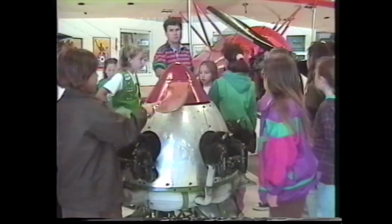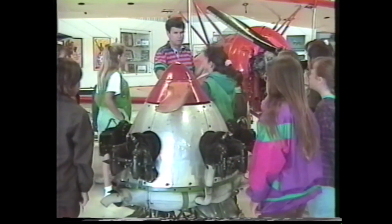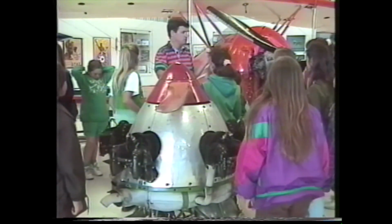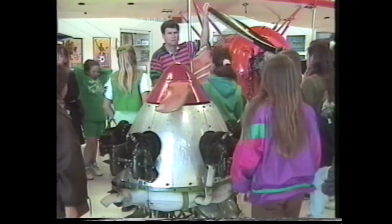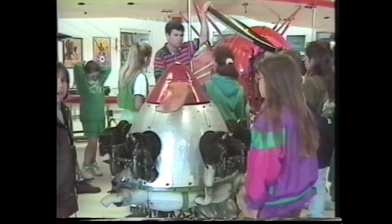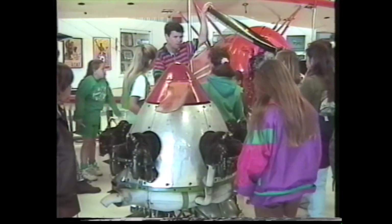This airplane is a 1932 Great Lakes, and this is one of the longest production airplanes in history. In other words, it was made longer than any other airplane in history. And this particular one, of course, 1932. They started, I think, in 1928, and the company went broke several times, and I think even now there's somebody out there trying to resurrect it to build them again with more modern engines in them.